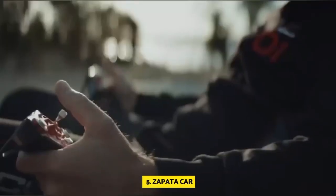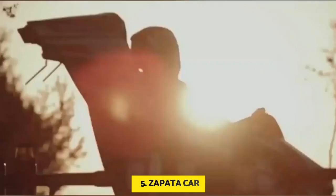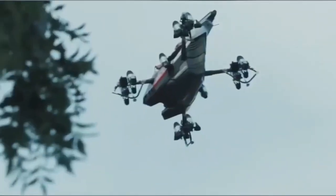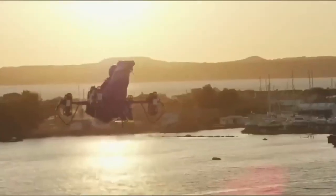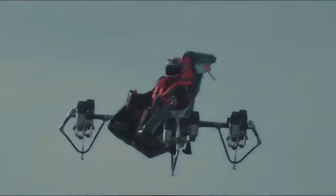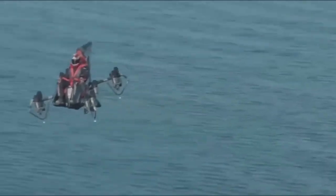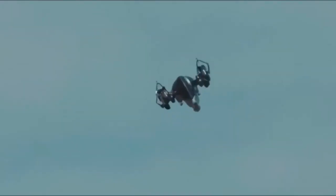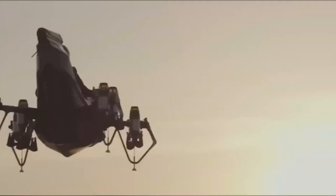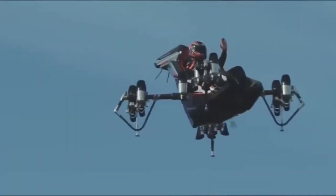Number 5. Zapata car. If you have never heard of a flying car by now, you must not be aware of the Zapata car. This was built and created by a French specialist in unusual watercraft named Frankie. He took part in the 14th parade in 2019 where he presented the Zapata flying car alongside Angela Merkel and Emmanuel Macron. The fact that he constructed a standalone version of this invention and was built with a unique modular chassis that adapts and performs functions based on military and civilian needs makes it exceptional and extraordinary.